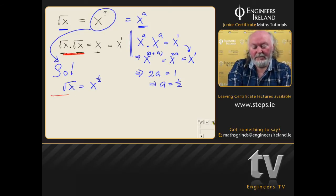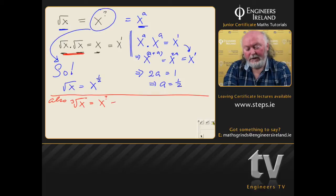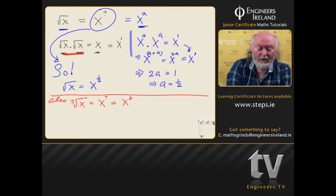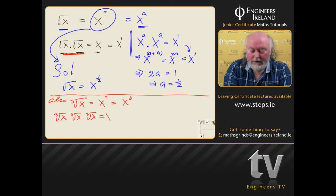We can do the same thing for any other root. If you look at the cube root, the cube root of x is x to the what? We will this time call it x to the b, just as a name. And I don't want to use a again, because we're going to get a different answer out of this. What do we know? The cube root of x multiplied by the cube root of x multiplied by the cube root of x is equal to x.